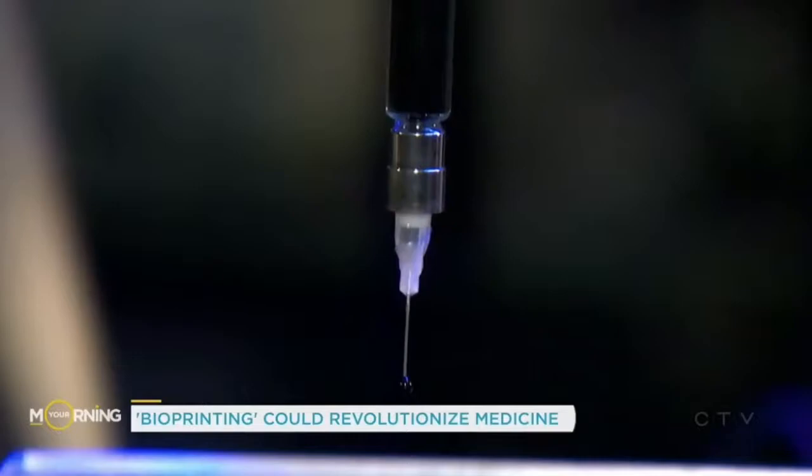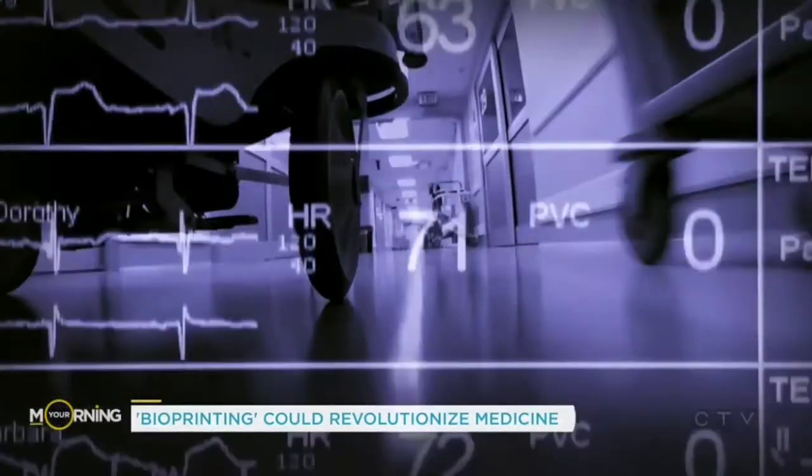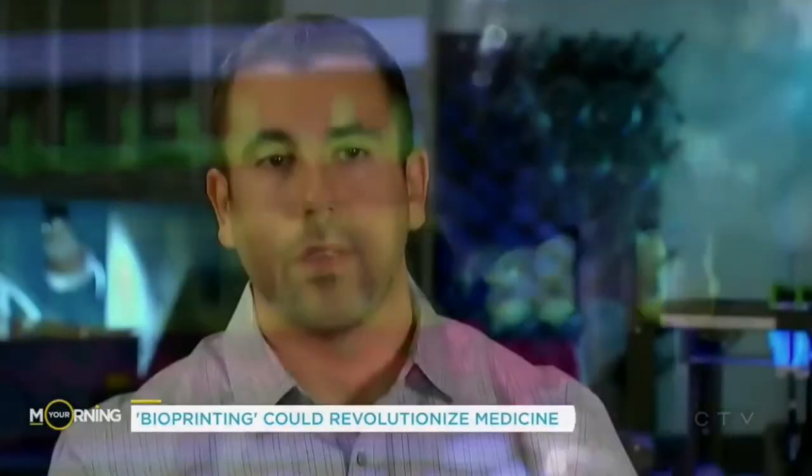So you're saying this science exists today? We're not saying 5 years, 10 years from now we'll be able to do this, but these are things that are actually happening today. Yeah, it's been under development for a long time. They think by 2024 the market's going to be worth about 2.6 billion. So it's gone from nascent technology to something that's very, very real.